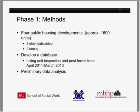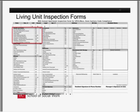So basically over about a 2-year period, we started looking at some of the living unit inspection forms and Pest forms. And you have, I believe, in your possession a living unit inspection form. You can't really see it well on the screen here. That's okay. It's a pretty busy form. But I highlighted the section that's focused more on health and safety so that you can see. And one of the things that you might notice looking at your form is that there's actually no box for clutter when we first started this project.